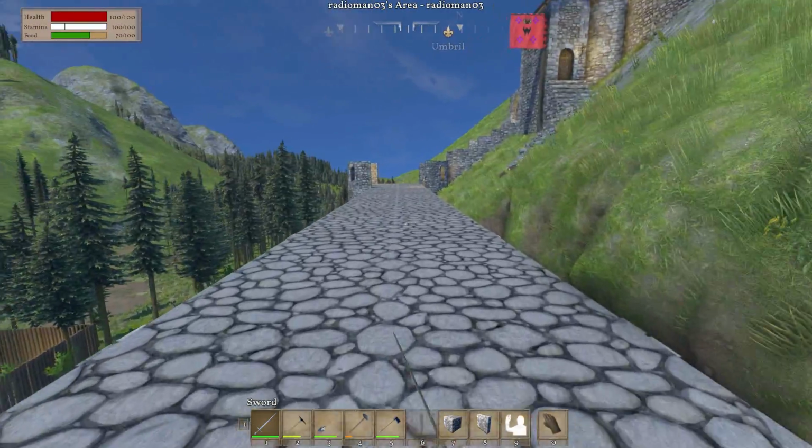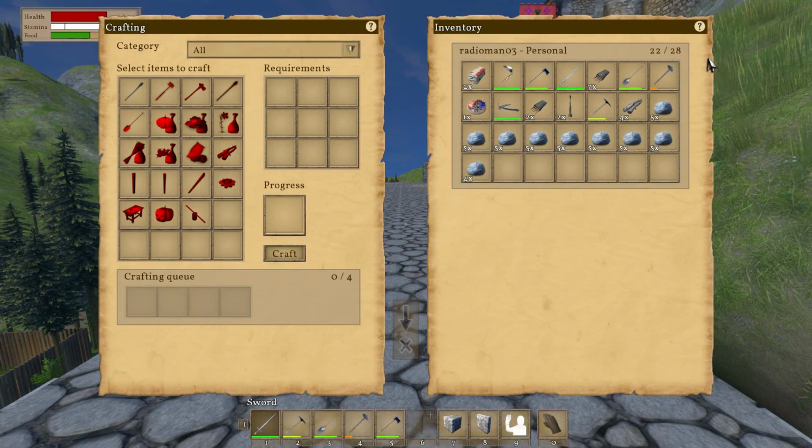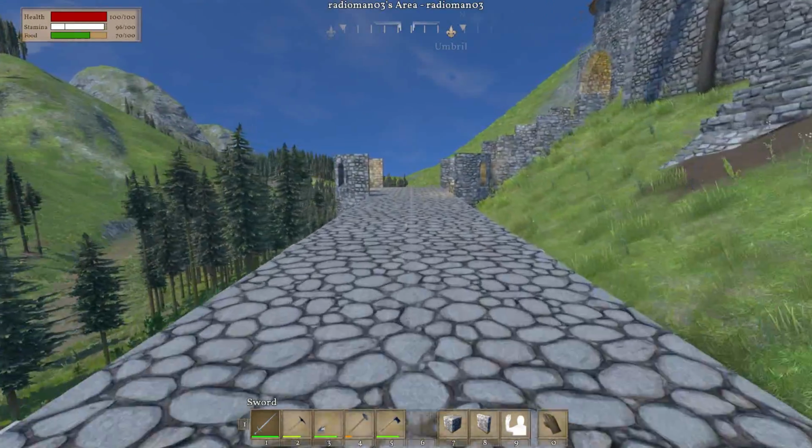What do I need to do here? Inventory. What's our inventory like? We got a lot of stone. Let's get some sticks. Let's get some more sticks.